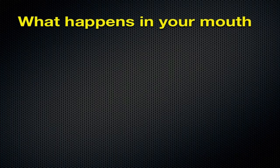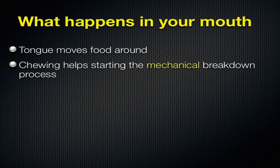Okay, what happens in your mouth? First thing, you have your tongue in your mouth, right? I hope everyone has tongues in their mouths. Okay, good. Your tongue moves the food around, and then what do you want to do with your food before you swallow it? You want to chew your food. Chewing starts to mechanically break down the food, so we're physically breaking down the food.